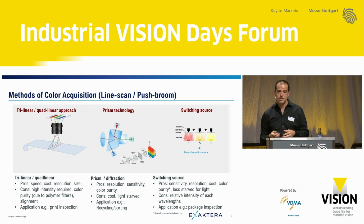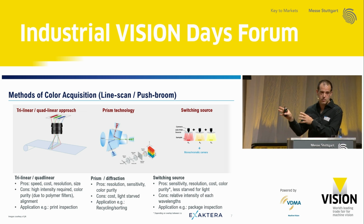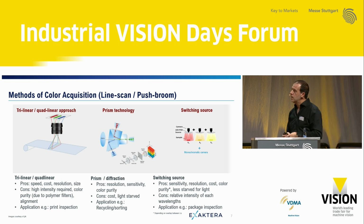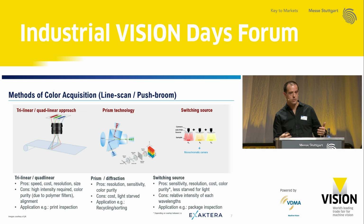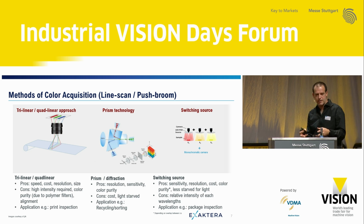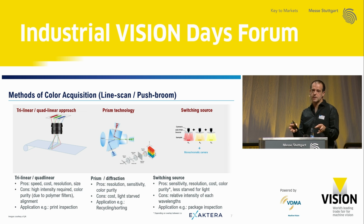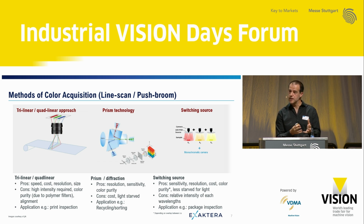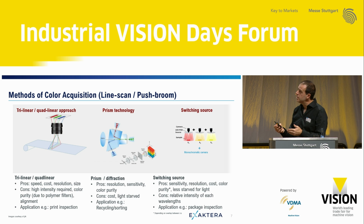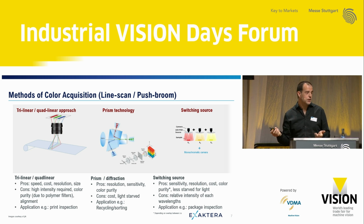Now there's a few methods of color acquisition from a line scan approach or the push broom approach. One such method is the trilinear or quadlinear approach. What you're doing here is you're taking 3 separate linear arrays and you're imaging or focusing them on separate line sensors, and each one of these line sensors are typically covered by a polymer filter. Those filters don't really have a sharp cutoff in terms of the transmission curve, so you do tend to have a bit of color bleed when it comes to the different filters. Despite that drawback, it's a very fast approach to acquiring an image. It's a very cost-effective approach as well, and a typical application, for example, is print inspection.